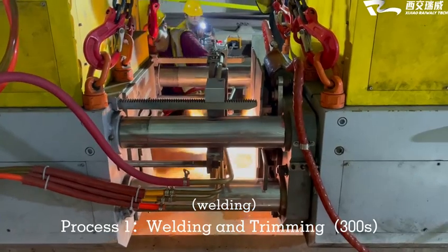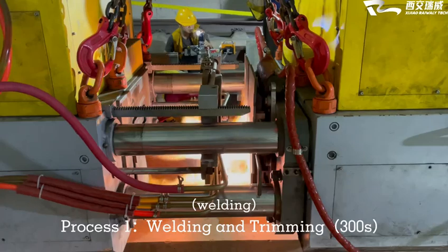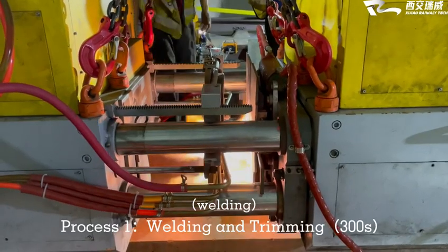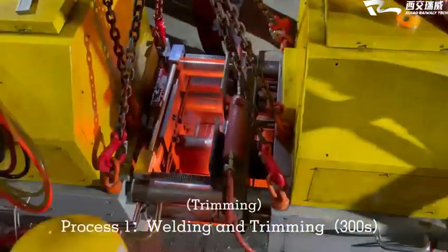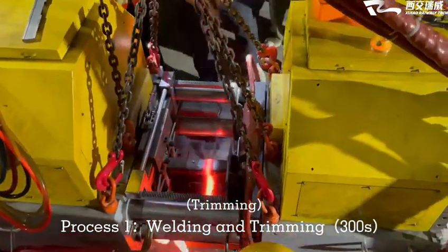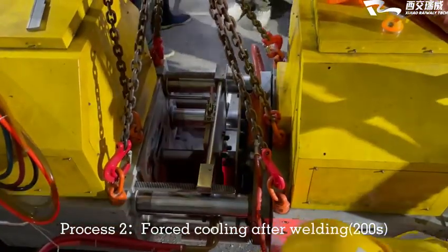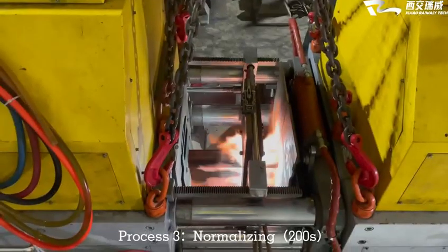The rail welding machine is equipped with functions such as welding, pressure holding trimming, pressure holding normalizing, and forced air cooling. Each function can be completed independently or sequentially through programmed control, fully meeting the requirements of rail welding operations under complex field conditions.